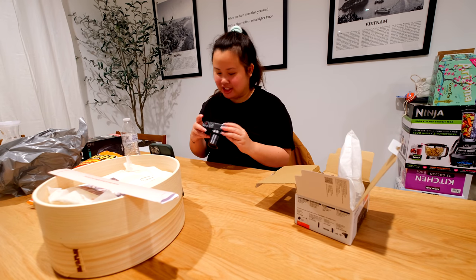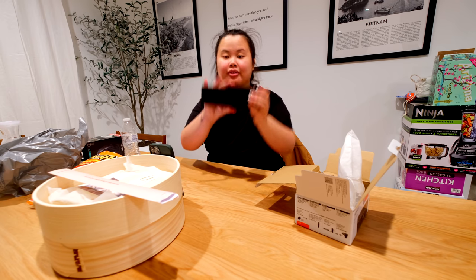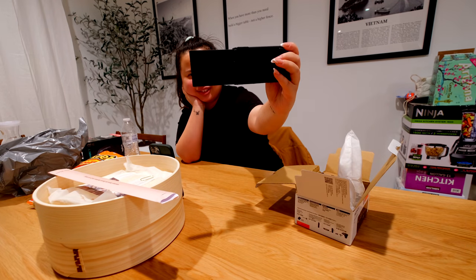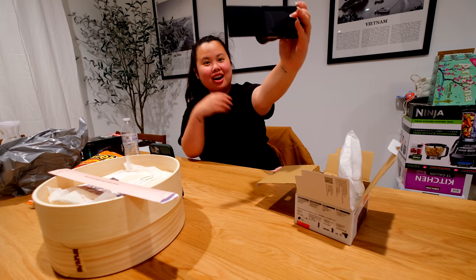It's quick to the point. If you're in different lighting, you just change it. Let me see how close this is. Oh, God. Okay, it's not too bad. It's just you really have to extend your arm. And my arm's not that long. Yeah, that might be the problem.